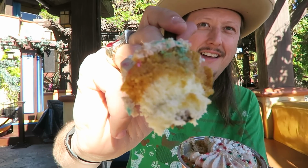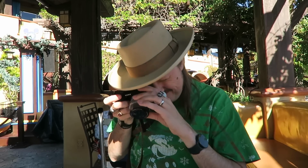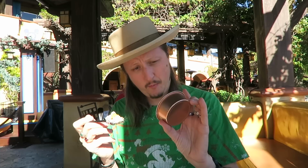Oh, look at that. Look at that. That's gorgeous. In fact, let me show you what I'm looking at in here. So you can see the layers all the way through in the cheesecake itself, with cheesecake on the bottom and then the pumpkin gooey cheesecake on top. So it's not like layers of, it's just 3 layers. Graham cracker crust, New York cheesecake, pumpkin gooey cheesecake.